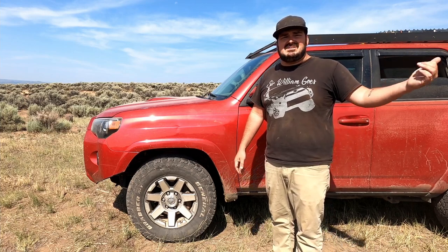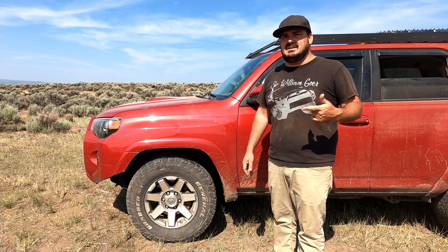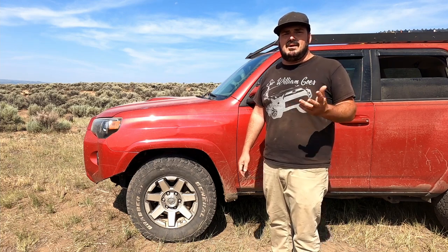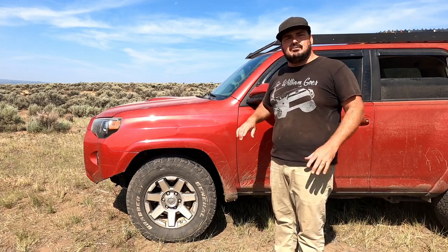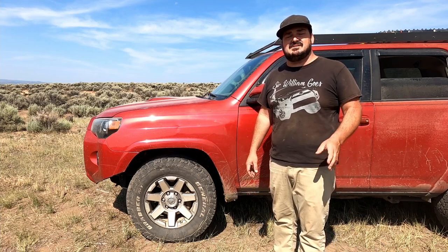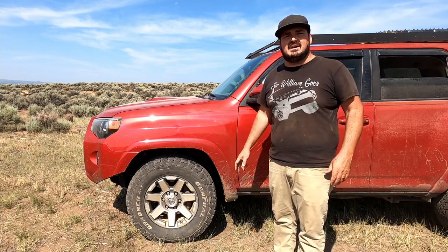Now the Nitto, I got stuck in the sand twice. I got stuck once out on the beach of Oregon, and then I got stuck in the sand one other place too, I can't remember. But I think that might have been from not properly airing down, so I won't necessarily compare it. Compared to the BFG though, these two are both neck and neck. The General Grabber ATX is a fantastic tire in the sand, so long as you air them down properly. And for that, I will give them 10 out of 10 for an all-terrain tire in the sand.